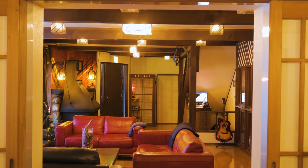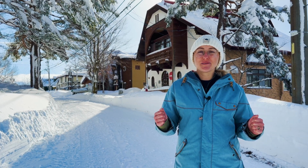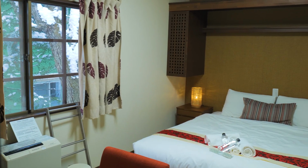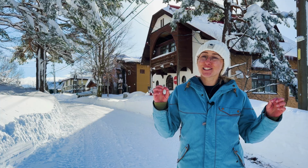For accommodation in Japan, you have a few different options. Probably one of your cheapest is if you go with something like a pension or a lodge, which you can see behind me. These are probably a little bit more of a homey feel. You might get breakfast and/or dinner included, and as I said, they're definitely the cheaper options.